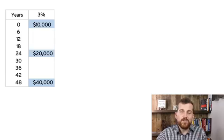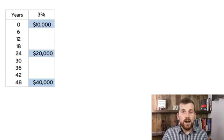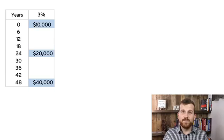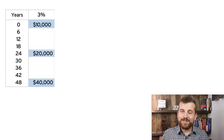So in an average lifetime, if you started investing right out of high school, and this is hypothetically speaking an average of 3% interest, it's going to take 48 years for that money to become $40,000. And then again, when I just said I was going to Venmo you $10,000, hey, $40,000 is not bad.